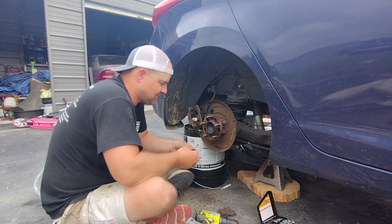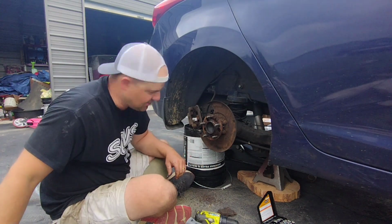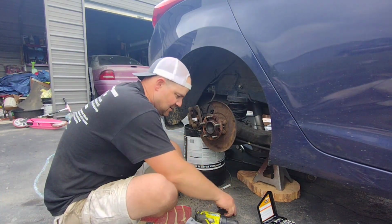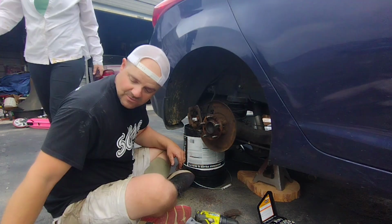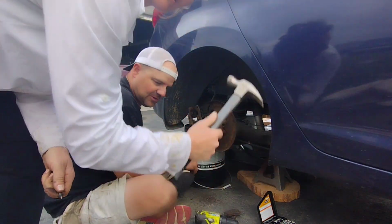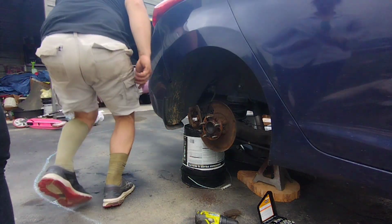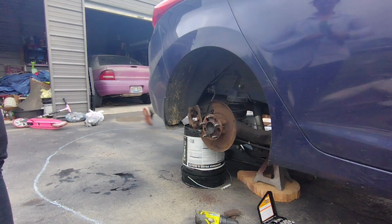Here, you want to get the head of this screw extractor off of this? I'll let you work on it. Oh, you get that off of there for me. All right. I need to push that caliper back in, or the piston back into the caliper.